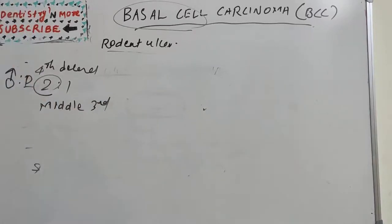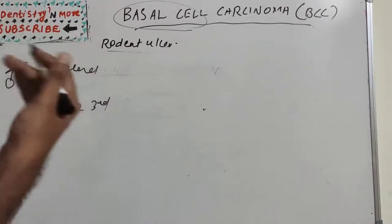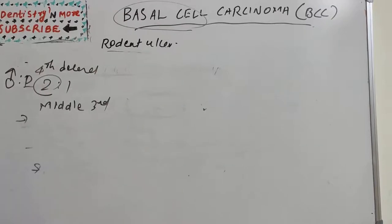It does not arise from the oral mucosa. So it is not seen intraorally except by invasion from the adjacent skin surface into the intraoral region. So intraoral lesions are very rare.